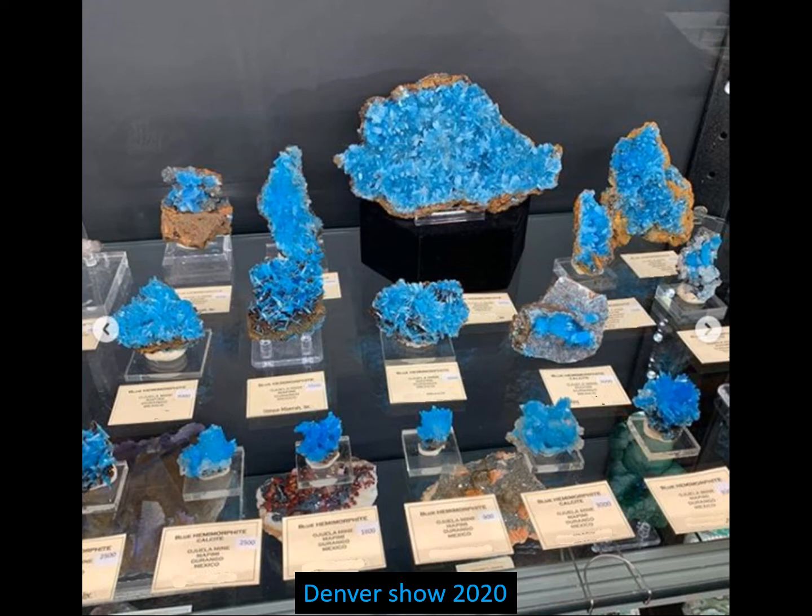Daniel Trinchillo, who was at the Denver show, had actually purchased some of these specimens when they first came out back in August of 2020, and he had seen many examples at the Denver show as he was looking around, and apparently there was a lot of speculation about the origin of the color. Some people were suggesting that it might not be natural.